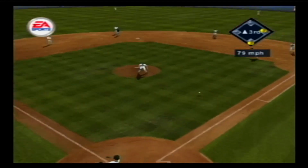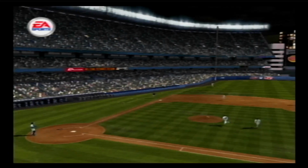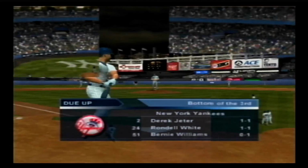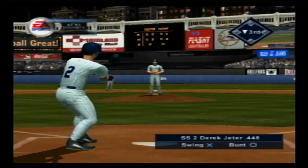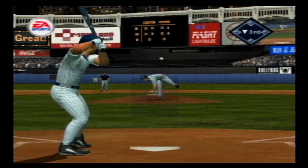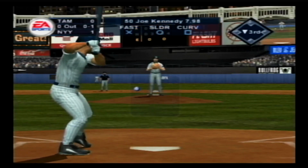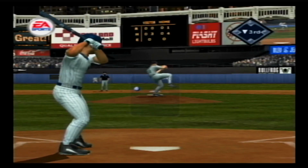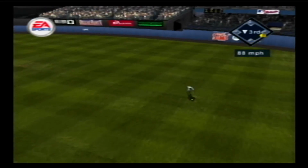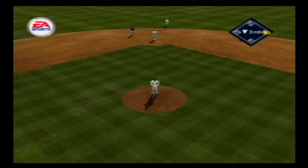The ball is hit off the right side. They get the double play. Out number three, the side is retired. One for one, Derek Jeter. Late swing. Ground ball hit to the right side. He reaches with a leadoff single.